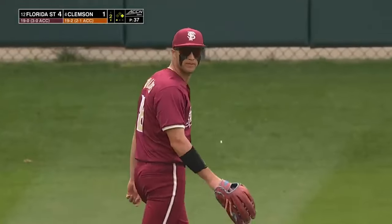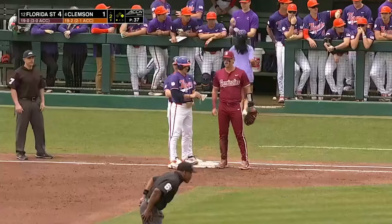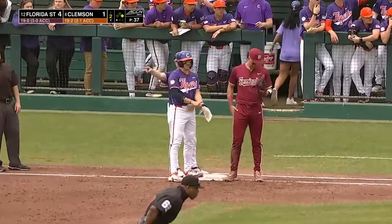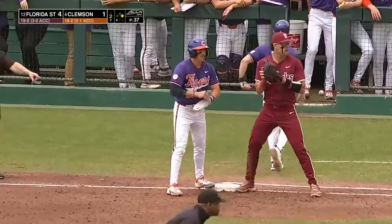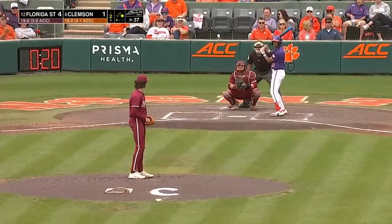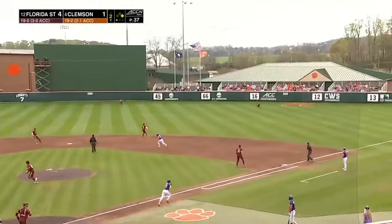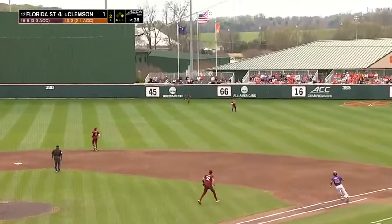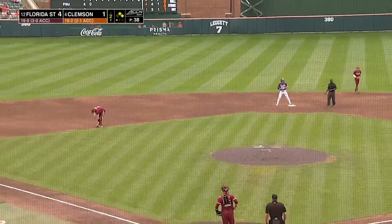Chufo 5 of 7 on stolen bases. And Leiter about 1.5 to the plate. But Holbrook has a really, really good arm behind the plate for Florida State. Jaron Purify has settled in at second base, ninth place hitter in the order. First pitch swinging, lined into right field. A base hit. Chufo will stop at second. Tigers have something going with one away.